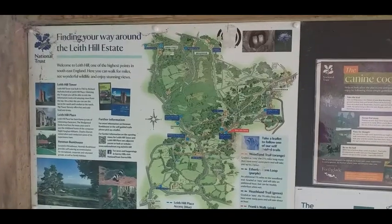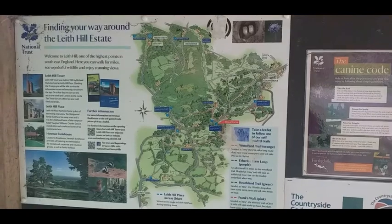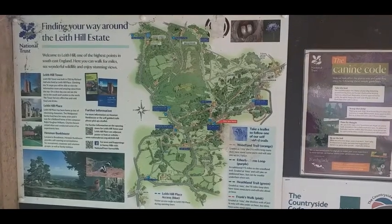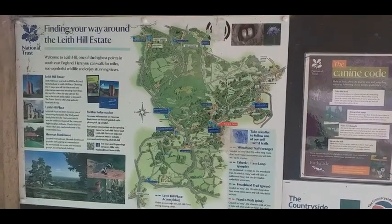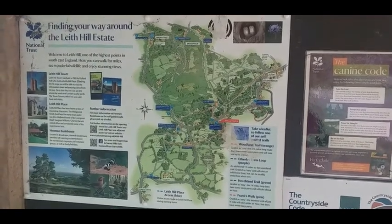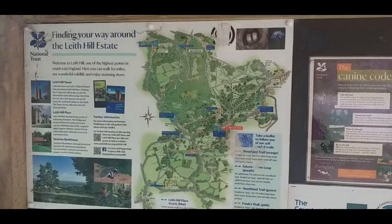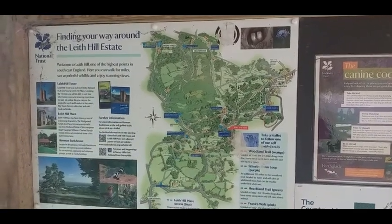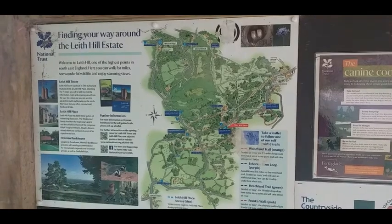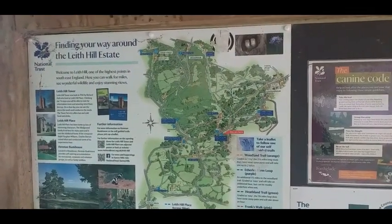Having got back to the car park, we can see clearly that there are over 5 miles of trails that can be taken and all interlink with each other. The maps that you will need are in each of the car parks, or alternatively they can be downloaded from the National Trust website by going to the Leith Hill page and looking for the downloadable PDF.